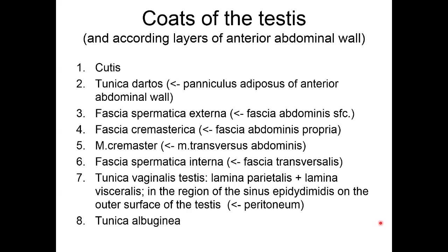And again, tunica albuginea. Tunica albuginea is, you can say, the capsule of the testis. If we cut it, the seminiferous tubules will be seen inside. So we can say there are 7 coats, and tunica albuginea is some kind of capsule of the testis.